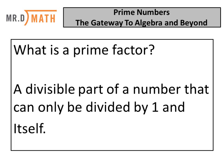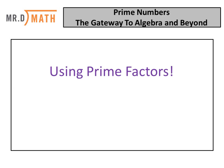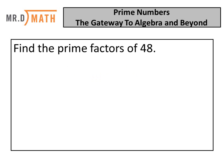By the way, that's how I define things when I'm doing math. Let's get the words and what they mean and come up with a definition that works for everybody. All right, let's use some prime factors. Check this out. Let's find the prime factors of 48. A lot of people, when I ask what multiplies to make 48, say, well, I know 6 times 8 or 4 times 12 and whatnot, but let's work with 6 times 8. That's a pretty common one.